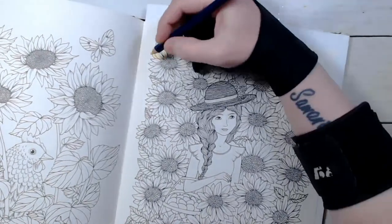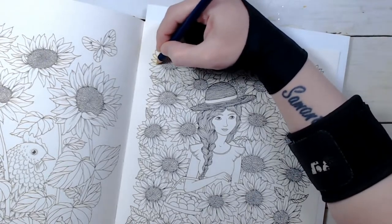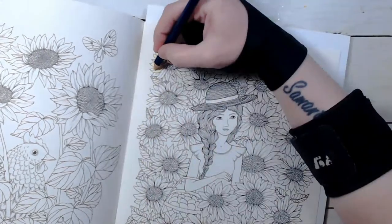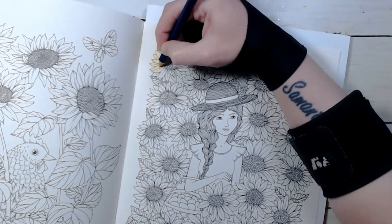See, the sun is coming in the window right now because the sun's going down and it's almost right in my eye. It's not like blinding me when I'm coloring, but I get it in my eye when I look up at the chat. So if I miss something, I'm so sorry.